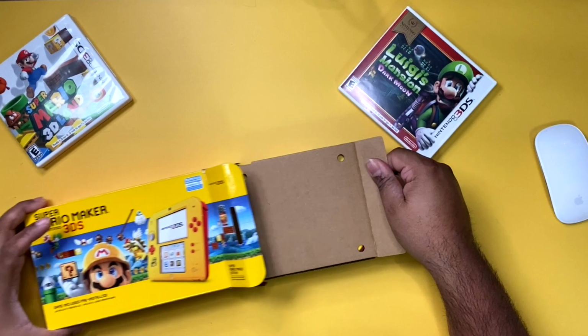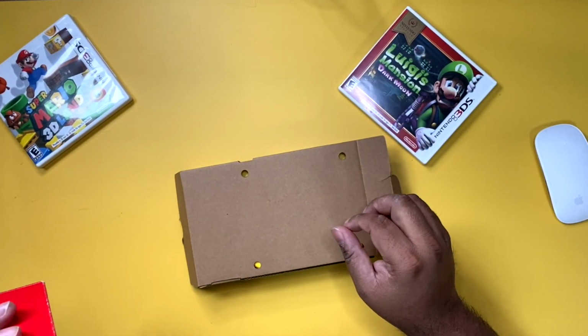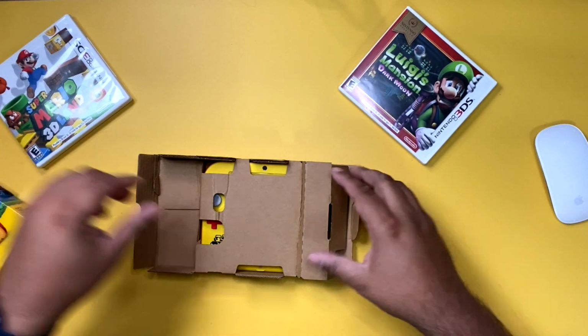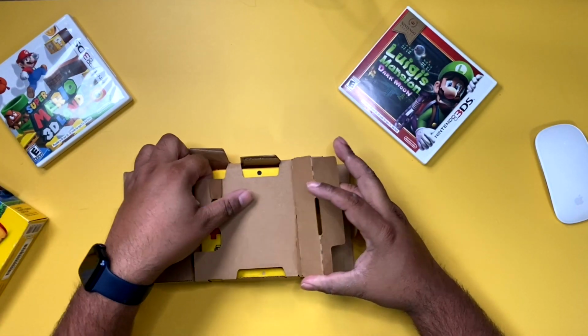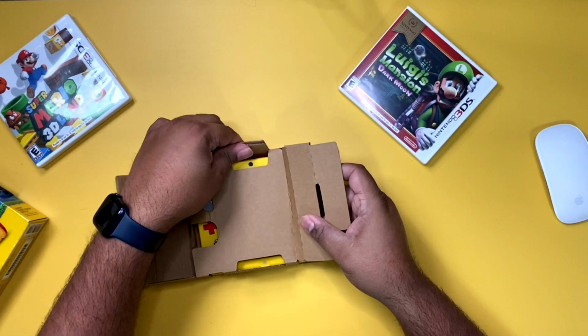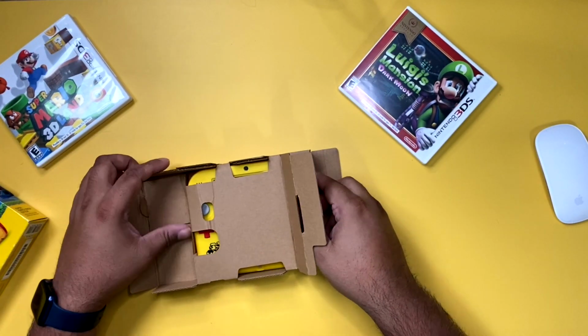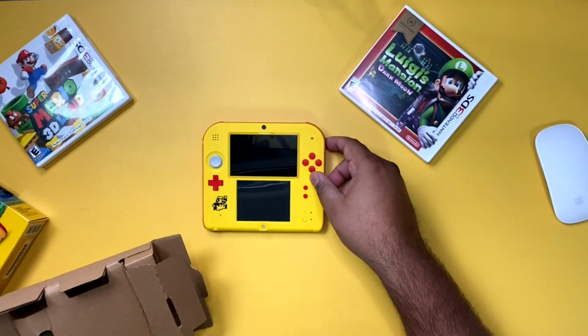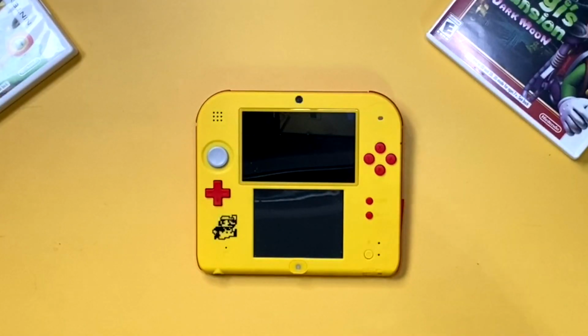Pull there, and there we go. Inside the box, the adapter right here, which is very cool. And then we also have the actual 3DS. I don't remember how you open it. Oh, I guess you kind of pull it on the side here. And there you have it, guys. This is the Nintendo 2DS, not the 3DS. Put that box on the side.